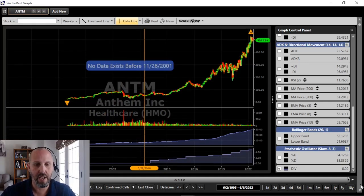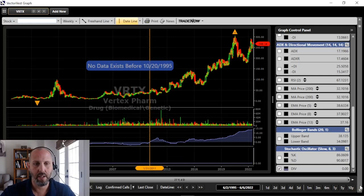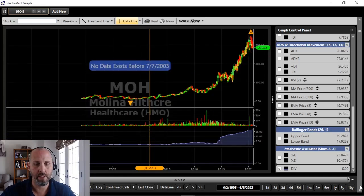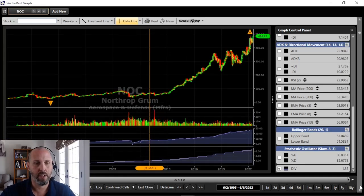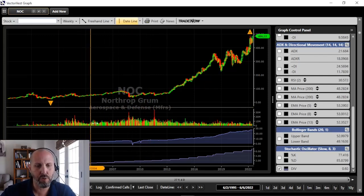These are retirement stocks. Once Anthem declared their dividend back in 2011, you could see it was 0 for a while. They didn't pay a dividend. They started to in 2011. They've only grown their dividend. Okay, Vertex doesn't pay a dividend. Neither does Regeneron. Neither does Advanced Micro, Molina. Look at this one, Northrop Grumman. Northrop Grumman, Aerospace and Defense. They declared their dividend back in 2004.